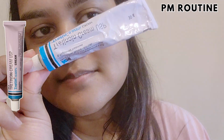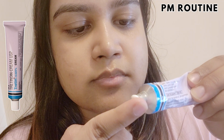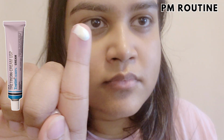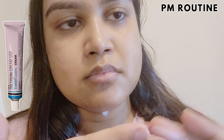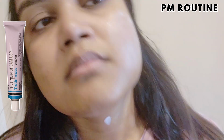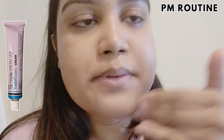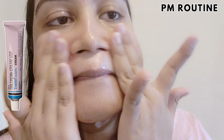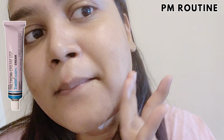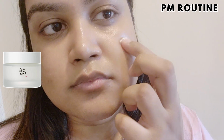I do a one step further routine for my tretinoin. Now after the 20 to 30 minute mark, I do apply a pea-size amount of tretinoin. Just a pea-size. This is the most important step. Don't apply too much. A pea-size amount is good to go, more than enough. Take a pea-size amount, dot it all over your face or rub it, whatever you want to do, and then gently spread it all over your face. Massage it gently, not too much. Leave it for 1 minute, and then I go ahead with another layer of moisturizer.